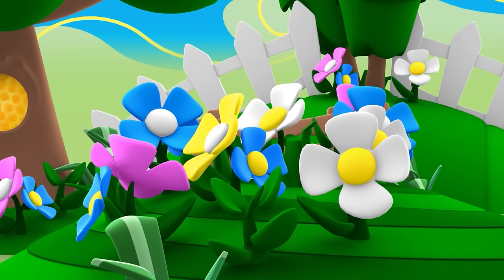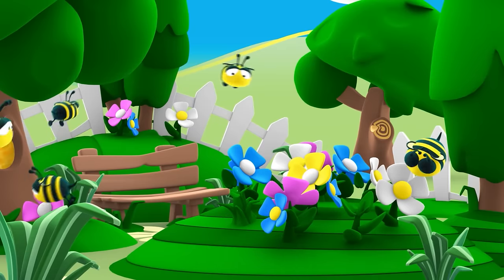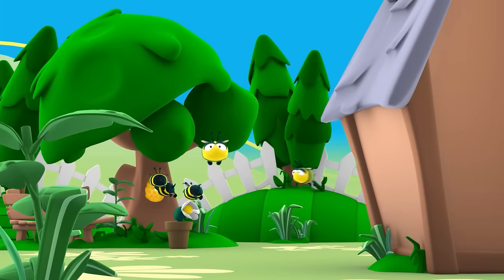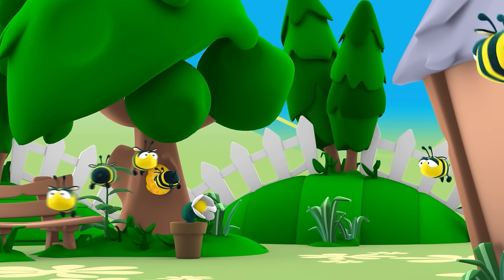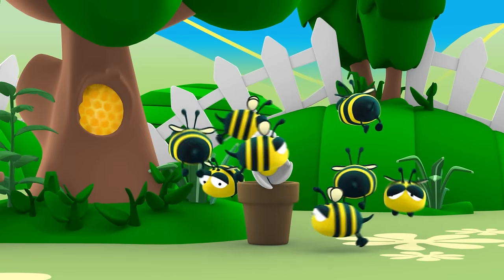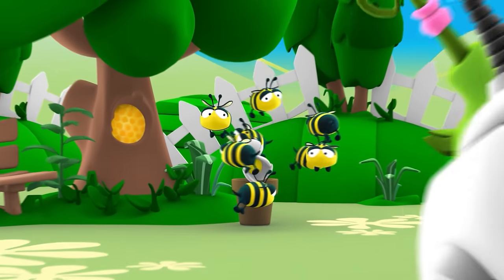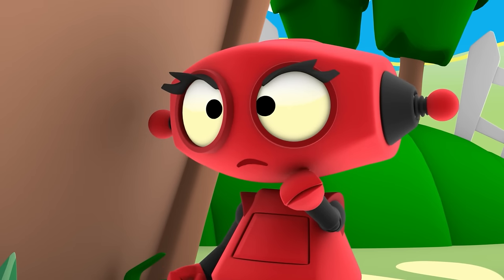Flowers make nectar. Nectar is a kind of sweet liquid flowers make for bees. They collect it and use it to make honey. So the bees need every flower they can find. Like my flower. They weren't chasing us. They wanted your flower. 1, 2, 3, 4, 5, 6, 7, 8. Oh, wow. That's a lot of bees.